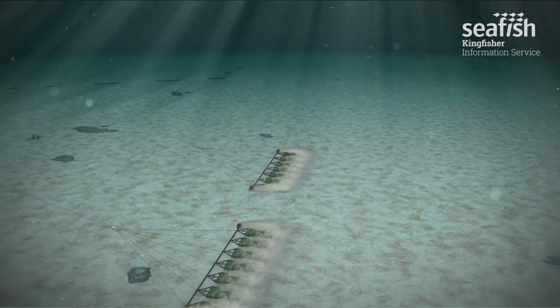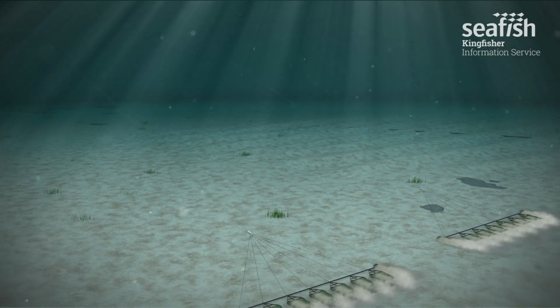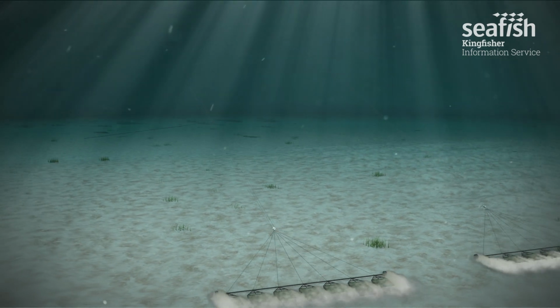This scenario has contributed to fishing vessels losing their gear, or in some cases, capsizing and sinking with loss of life.